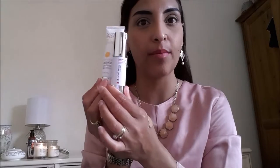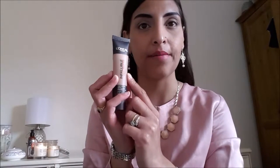I started by using my serum from Superfacialist and my Elizabeth Arden primer to prime my eyes. I'm just going to go in with my Beyond Perfecting Foundation and Concealer from Clinique and start buffing in my foundation with my beauty blender. I've also added a tiny bit of the Infallible 24-hour matte, and I'm just going to take that in slowly and finish buffing that out over my skin.